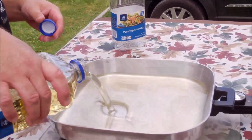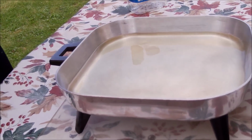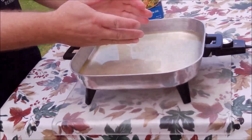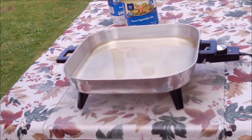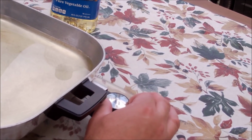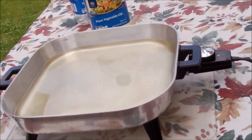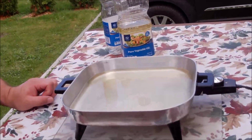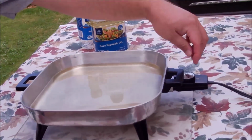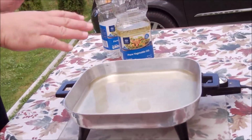Now check this out, Ralph. I'm putting oil in here only about a third of the way up, because you don't want it too high. Remember our physics class from high school, displacement? When we put the chicken in, the level of the oil is going to rise up. I'm using an electric skillet, which to me is one of the best tools to use for something like this. You want the oil temperature to be between 350 and 365 degrees. I'm just setting the thermostat, and you don't need to worry about having to actually use a thermometer because it's built in. It will keep the temperature.